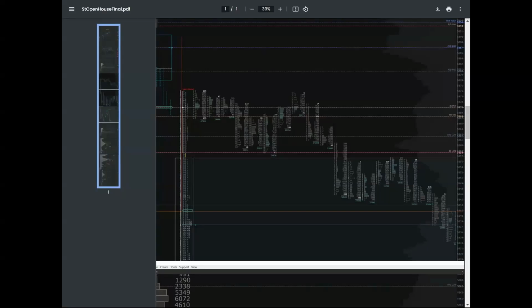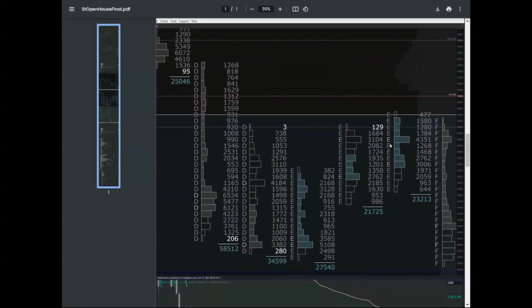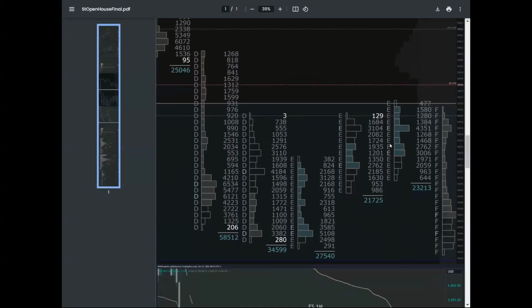So the only way that I would get in short based on the information that I have at the close of B period is if we get a close below the initial balance, which is the first hour of the trading day. Which brings me to my next chart here. So D period gave us that, right? This pink line here was the initial balance. D period came down below the initial balance.